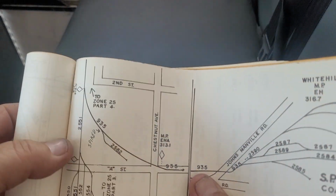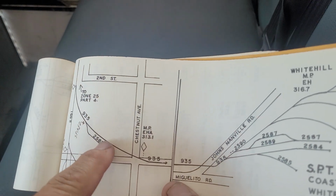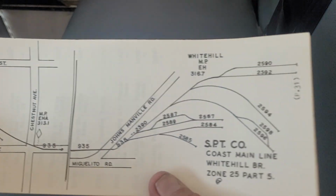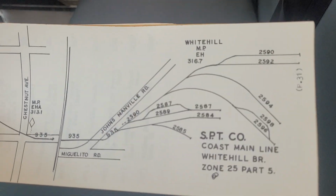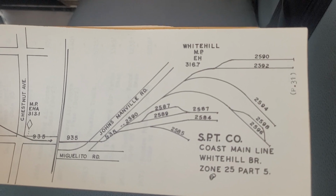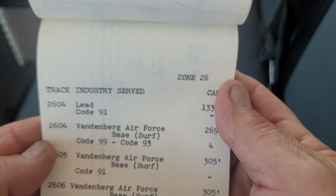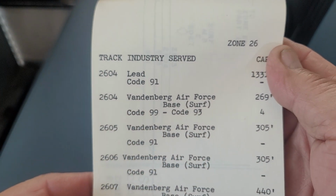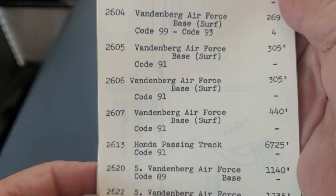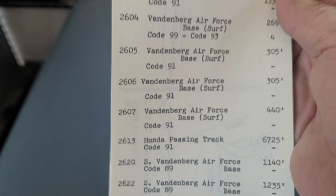And this shows a different angle. Here's the tracks coming up, the reverse movement where the caboose is kept, and then going up to Whitehill Railroad where they mine for diatomaceous earth. Continuing on the Coast Ranch again, heading toward the second part of Vandenburg Air Force Base. It's a very large base. Lots of tracks. Lots of interesting stuff launched from there over the years.